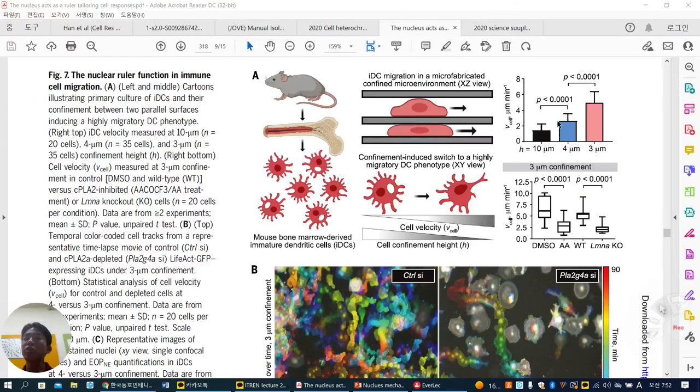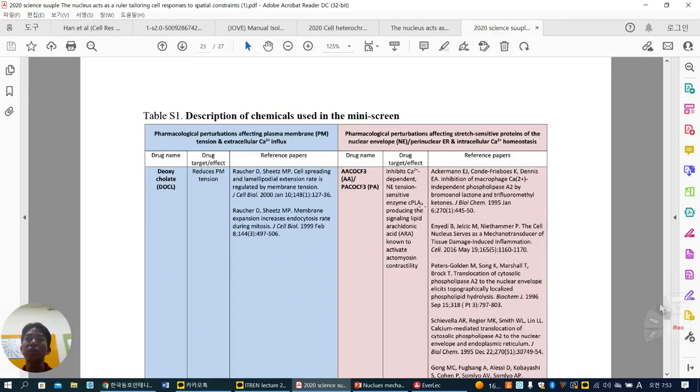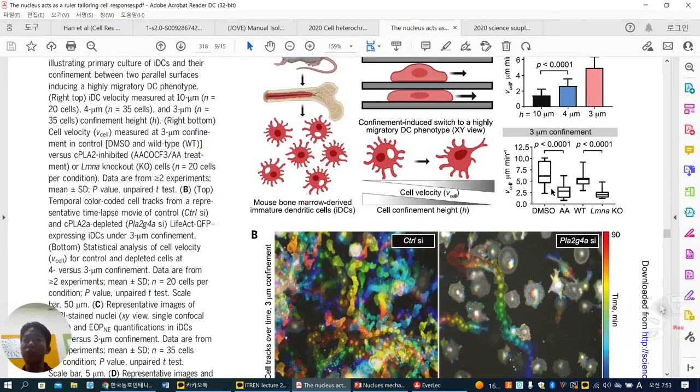And this increase of speed is under 3 micrometer. Actually, as you know, depending on the cell, the original cell height is different. So this immune cell is smaller than others like HeLa cells or fibroblasts, so they are compressed more, to 3 micrometer confinement. And then the increase depends on this inhibitor. What is that? AA is this one. CPLA-induced nuclear envelope calcium release. Okay? So we can say this is calcium release from the nucleus. When it is diminished, cell velocity is diminished. When lamin is knocked down, it is also diminished.